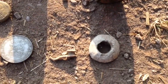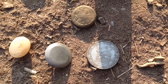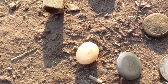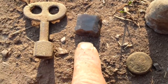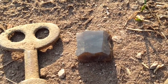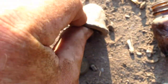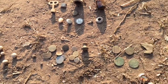There's my best bits: the spindle whorl, something cool that has yet to be ID'd, a 1925 shilling, a nice button there with a pattern on, same there. I'll have that little stone, I like it. My barrel tap, and this I think is flint or something, and it looks like it could be shaped, could have been part of a blade or something, I don't know what it is. Lead thimble, somebody with big fingers.